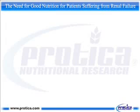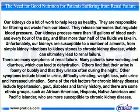The need for good nutrition for patients suffering from renal failure. Our kidneys do a lot of work to help keep us healthy. They are responsible for filtering out waste from our blood. They release hormones that regulate blood pressure. Our kidneys process more than 18 gallons of blood each and every hour of the day, and filter more than half of the fluids we take in.